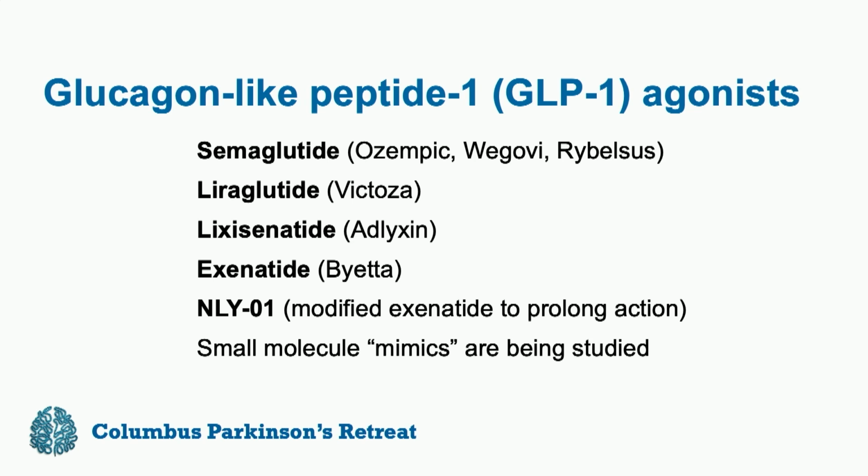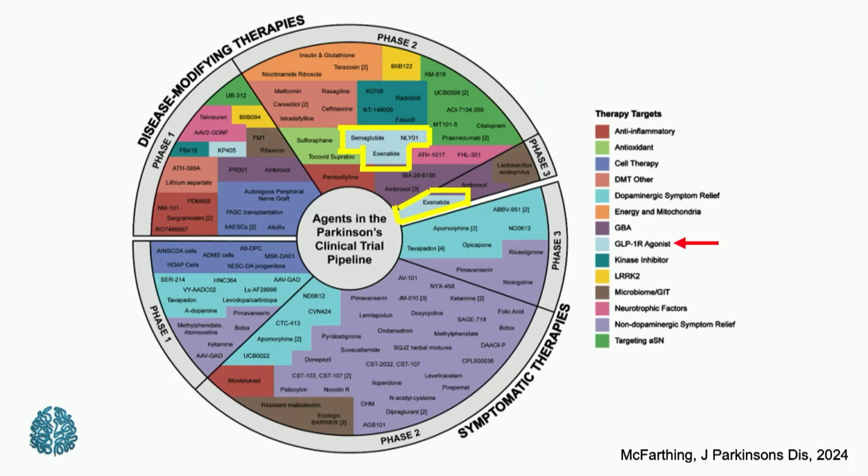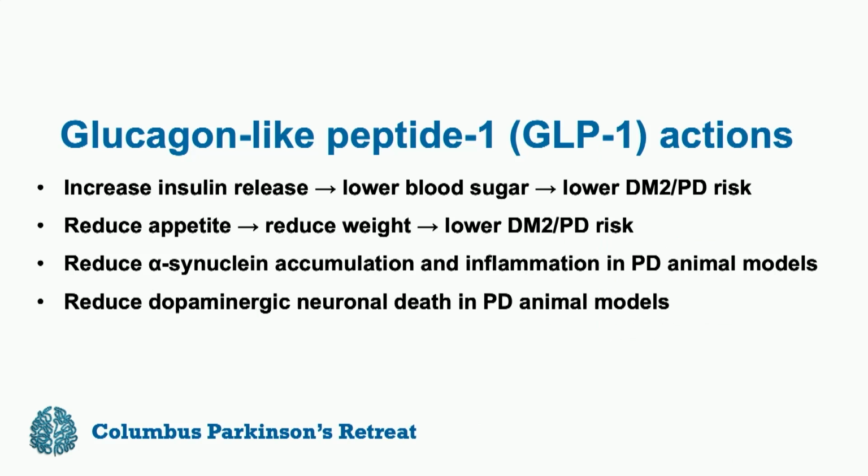But this is a very, very hot topic in neurodegenerative research in general, Alzheimer's in particular, but Parkinson's not far behind. There are phase 2 and phase 3 clinical trials going on for these agents. The phase 3 trial was just published and unfortunately didn't show significant benefit, but one of the phase 2 trials did show some nice response, and that will be going on to phase 3. So a lot of work there.